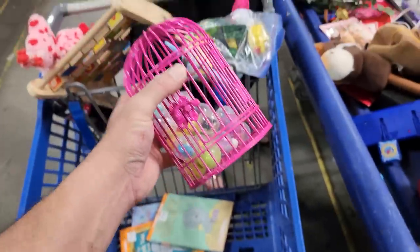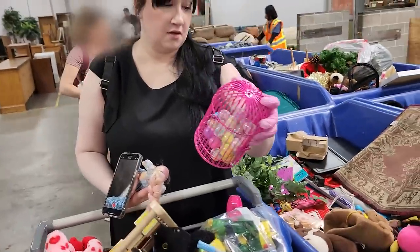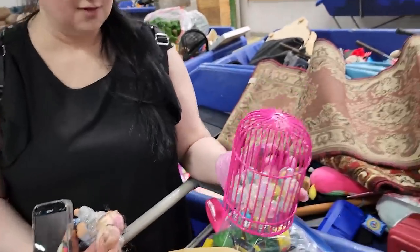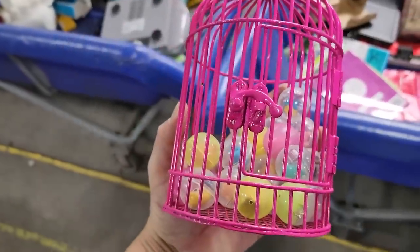Do you know what this is, Robin? I found this like little cage with little things inside balls. What the heck is that? Oh, they're just little trinkets. The cage is broken, or else it's really cute. Are they any toy you can think of or anything? No. Let me look it up.